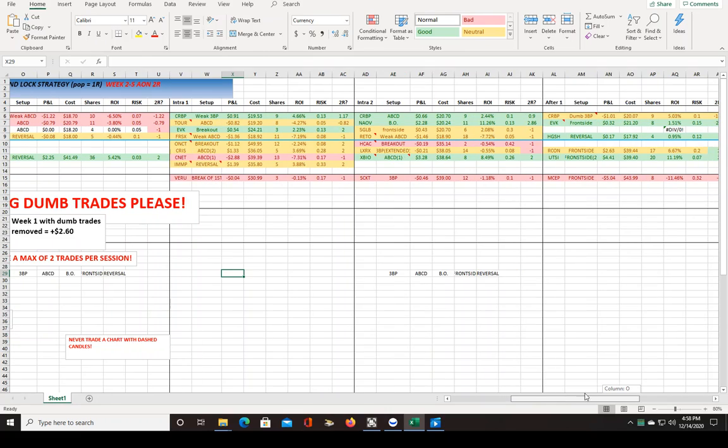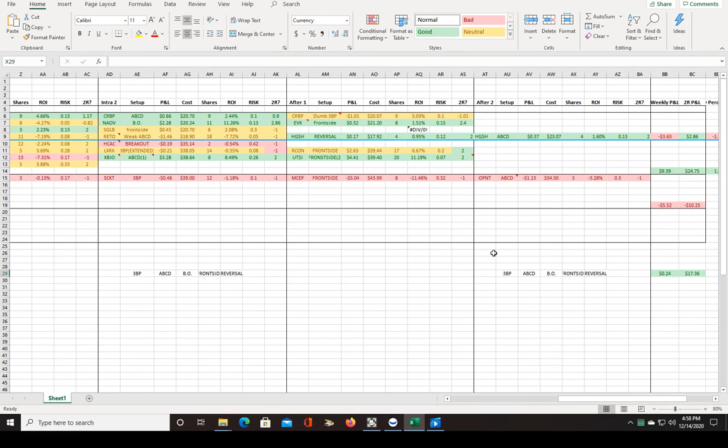The best comparison is for the after hours, because that's when I take those. So here's front side winner, front side winner, front side winner, front side loser, right? So out of 4, one of them lost. So that's 75% success rate in the last bunch of front side trades that I've taken in the after hours. So statistically, it works out.